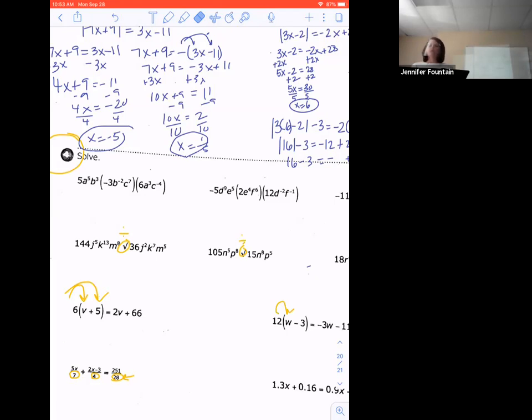Okay? Now we're going across the next row, which is division. Remember, when I'm dividing, what do I do with my exponents? Subtract them. Okay, so going through the next one with division. The first one is 4j cubed, k to the 6th, m cubed. The middle one is going to be 7n to the negative 3rd, p cubed. Or you could have 7p to the 3rd over n to the 3rd.